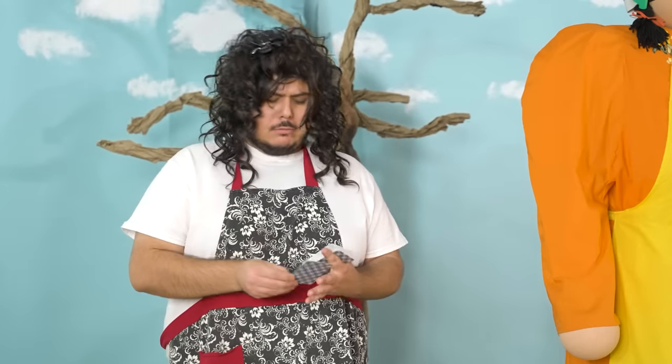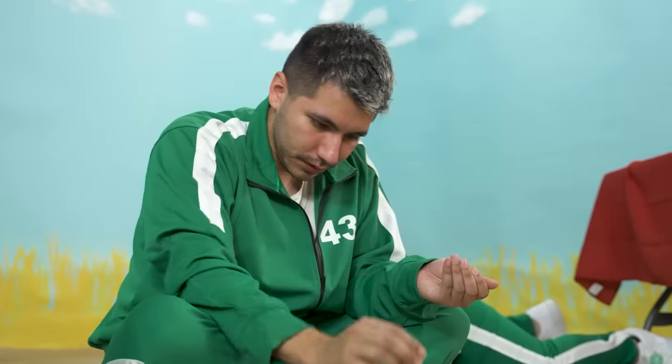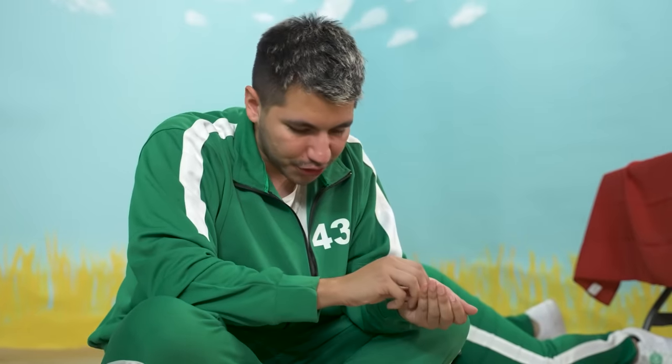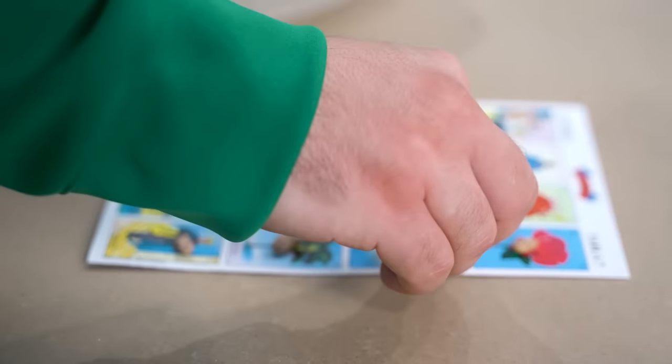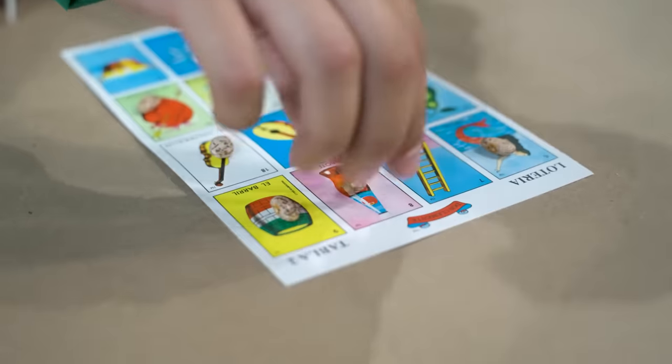La Rosa. El Pino. Just you and me left, buddy. Right now we're not buddies. You're in my way of winning. You really think you can beat me? I'm the best at this game. It's literally impossible to be good at this game. It's all luck. That's what you think. All right. Well, bring it on then. El Pino. La botella.